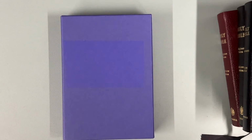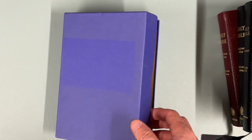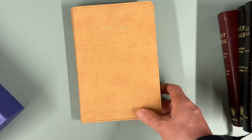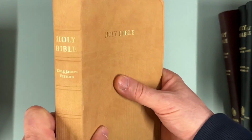So I don't know what you're going to think of this, but I have come to the conclusion, I'll show you it now. It comes in an unmarked box. It's only one of two pilots that were made to test a binding, basically. And here we are. It's an imitation leather. It's a sort of peachy, beigey, as we put it, a flesh-coloured type binding.